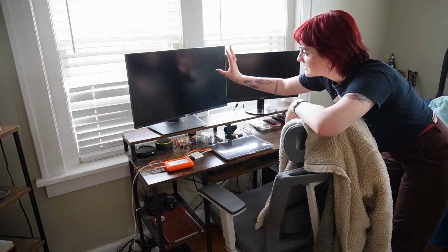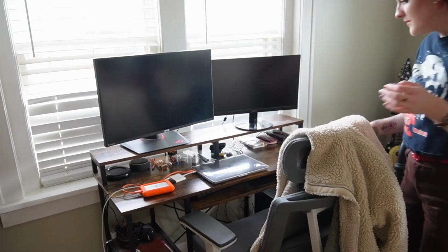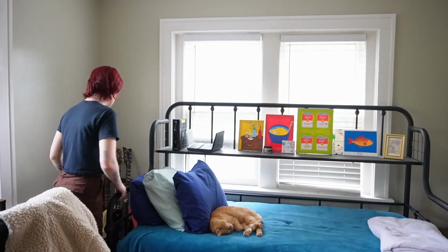Obviously it's kind of a gaming setup because there's 2 monitors. I like to have The Sims 4 open over here and then a podcast or a video or music playing over here. It's really nice to not have to close any windows. You just slide over to the next monitor. The gamers know what they're doing sometimes. Sometimes. In this corner, we've got my boyfriend's guitars.